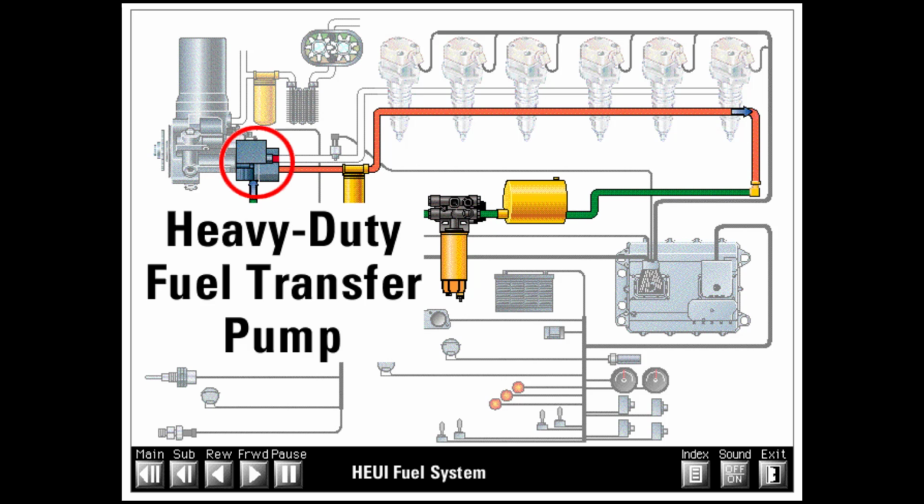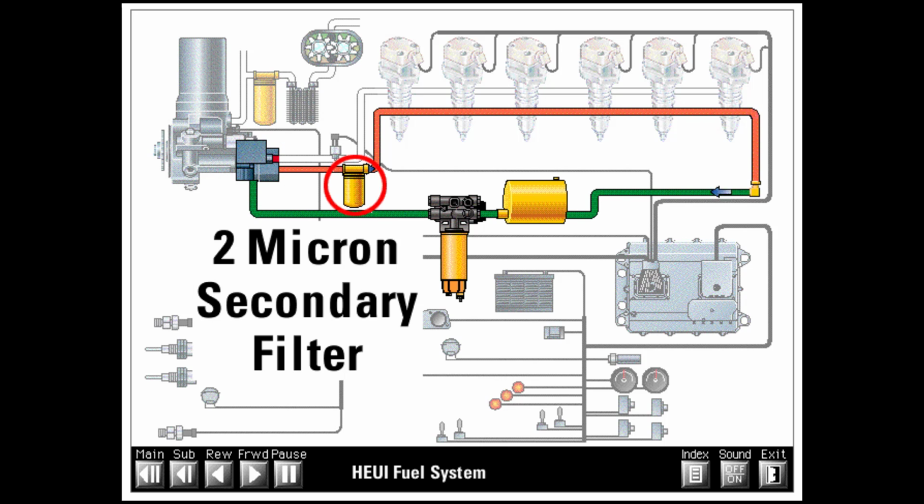A higher capacity heavy-duty gear-type transfer pump is also used. This is the same type of pump that's used on larger engines such as the 3176, 3196, C10, C12, and 3406E. A high-efficiency 2-micron filter is now the standard filter for all applications. However, there are several different types.